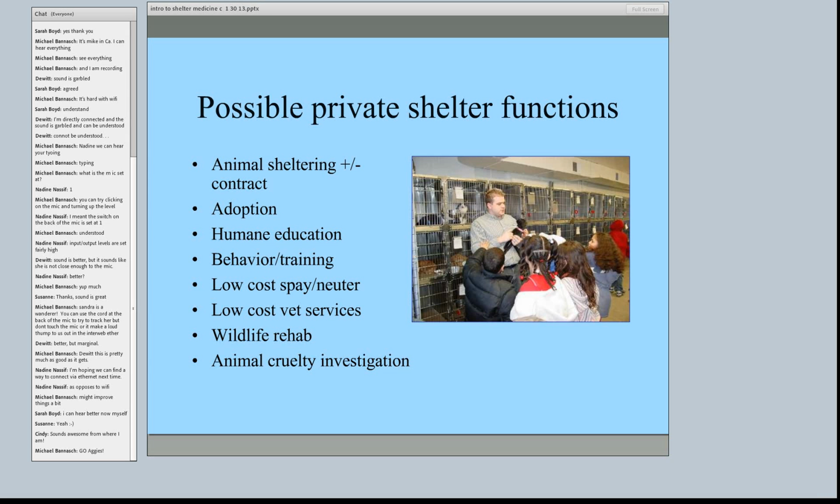So they might do animal sheltering. They might also have a contract with the municipality that they're in, and that's true of the Dane County Humane Society. So they have a contract both with the city of Madison and with Dane County to take and hold their stray animals. They actually also just added contracts for many cities down in Rock County. So different shelters will expand their range in different ways and try to service what they can.